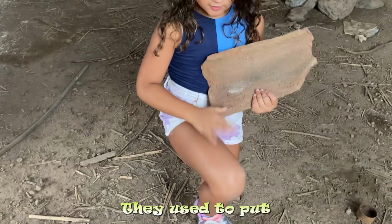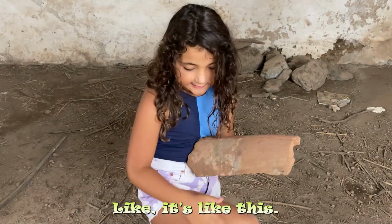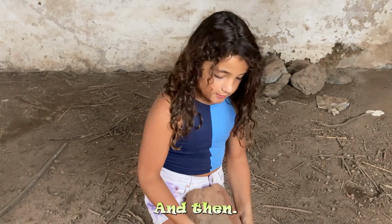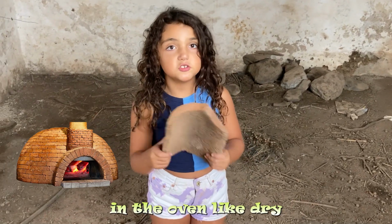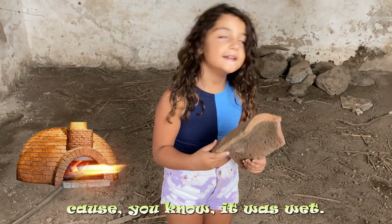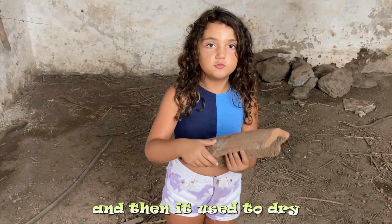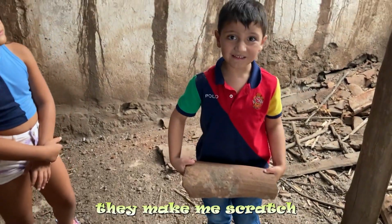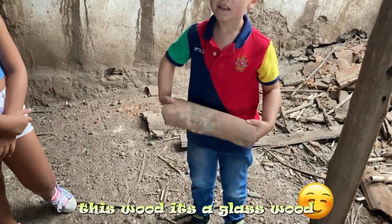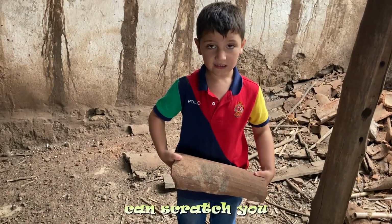On their leg, they used to put clay on their leg, and it's like this because the leg is like this, and then they make it here. They used to put this in the oven so it could dry because it was wet, and then they put it in the old oven, and then it used to dry, and then it was like this. We cut this wood. It's glass wood, and it can scratch.